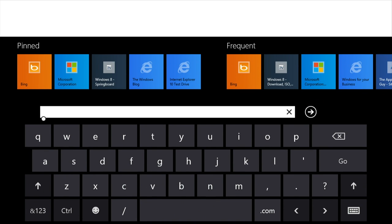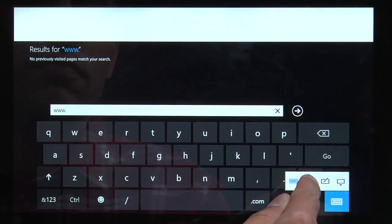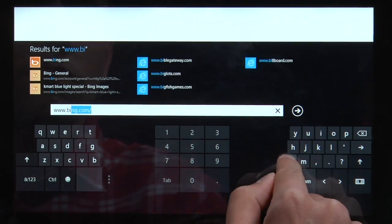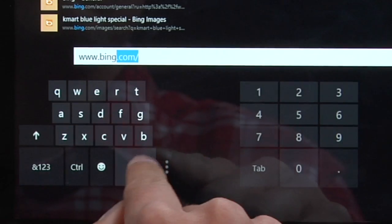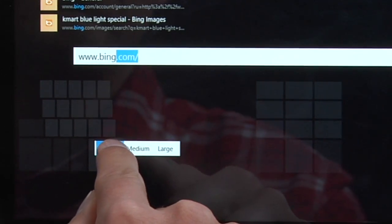When I touch the address bar, the on-screen keyboard appears. We have worked to innovate and reimagine Windows at all levels. One of the things we discovered when we handed a device to users is they wanted to also type with their thumbs. You can see how easily I can switch between the standard keyboard layout and a thumb-friendly version. If you have bigger thumbs like me, we've also made it easier to switch the keyboard size.